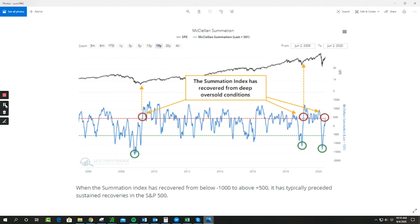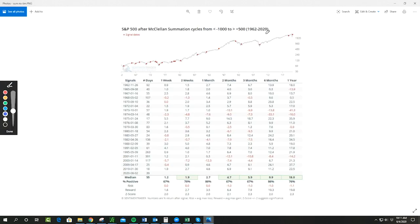Let's look at the actual numbers. Every time this has played out since 1962, if we look at that data set a year later, the market's positive 76% of the time. Six months later, 86% of the time. The worst reading was 1 week later, 2 months, and 3 months later, and we were still positive two-thirds of the time. So overall, a very strong data set.